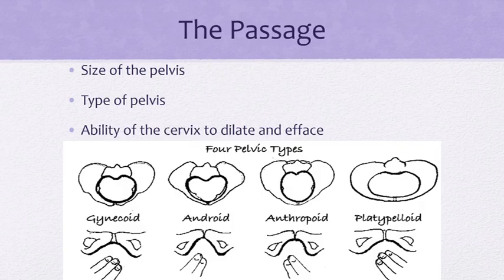The passage. It's the size of the pelvis, or the type of pelvis, and the ability of the cervix to dilate and efface. So as you can see, there's 4 pelvic types. There's the gynecoid type, the android type, the anthropoid type, and the platypelloid type. So you can kind of see which would be best to actually deliver a round baby head. So your gynecoid type is your best. The anthropoid type is okay too. The android and the platypelloid, a little more difficult.